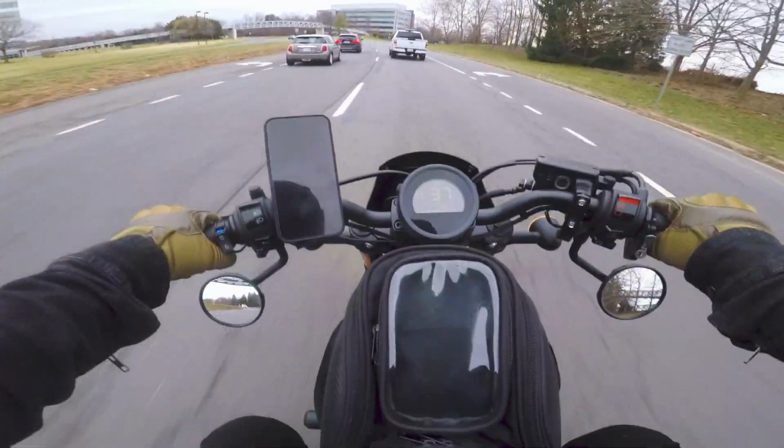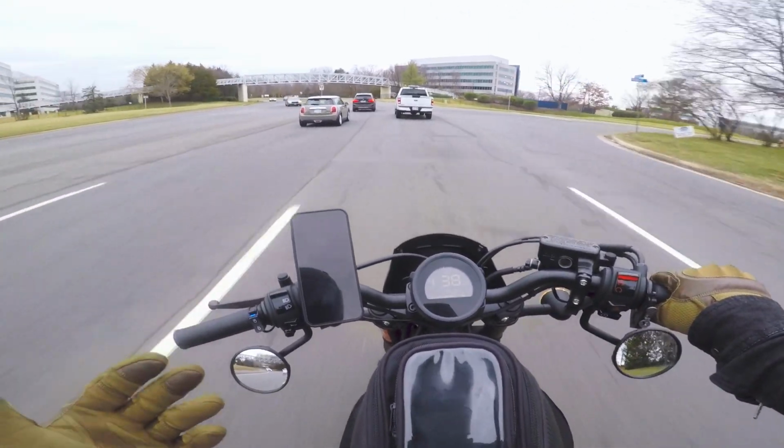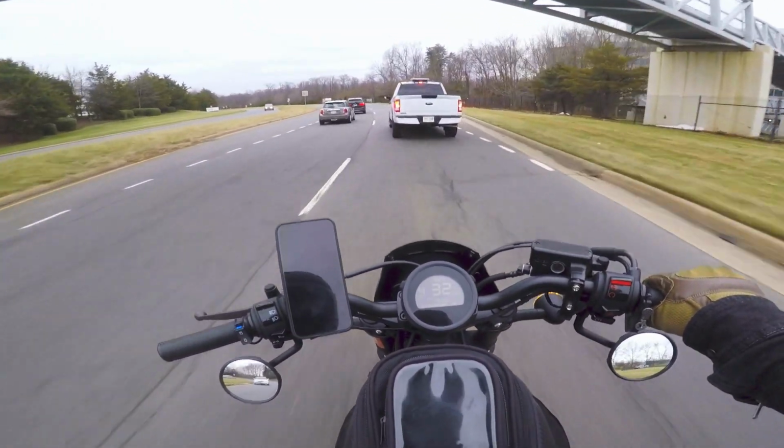But that comfort brings me to some of the cons. For starters, the seat that comes on this motorcycle is not the most comfy seat ever. If you're just riding for shy of 30 minutes, you should be fine. There's never going to be any problems.